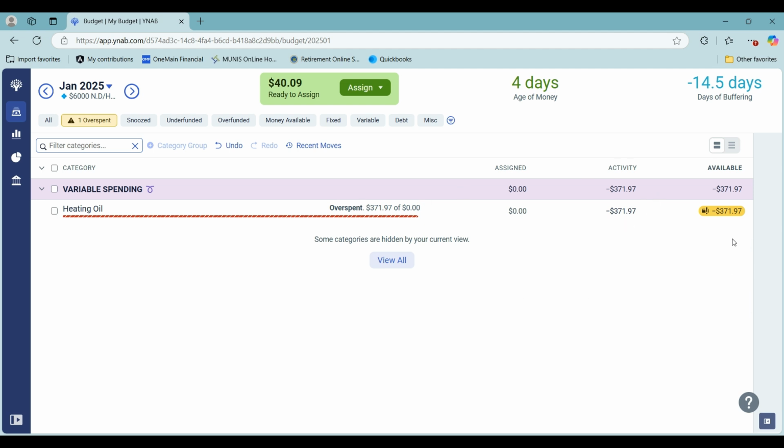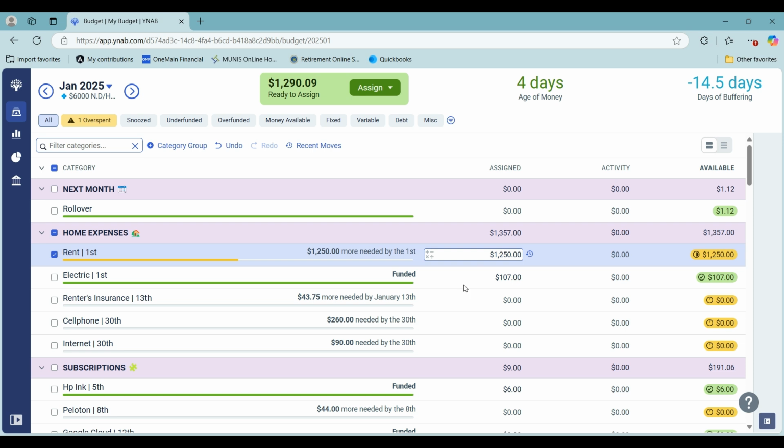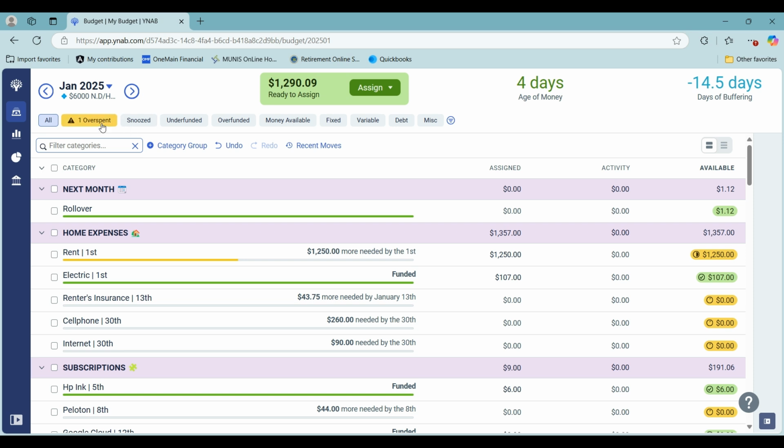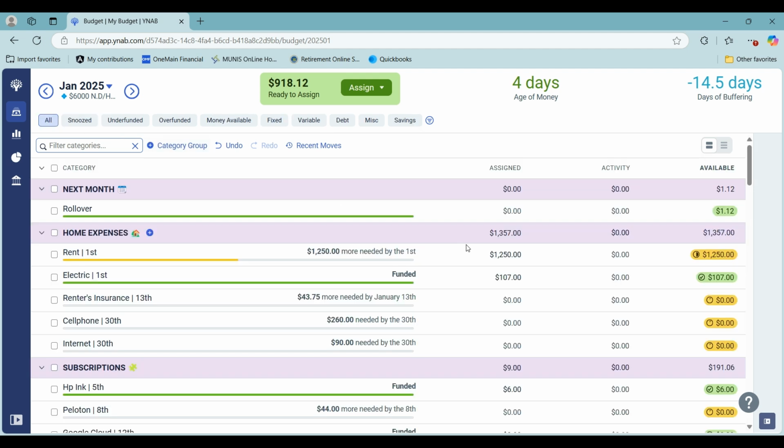What I'm going to do is use the money that's coming in on Monday to cover this overspending. Or what I could really do, because we are moving into the weekend, even though my check will be dropped off today, yesterday was a holiday, I could actually pull half of this, $1,250. I could pull half and use the SSI to cover that, and then use this $1,290 to cover what I need to cover here. So I'm going to cover this heating oil out of ready to assign, and that clears my overspending.